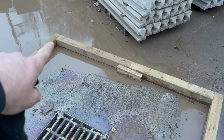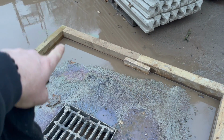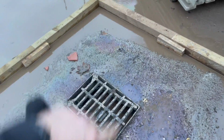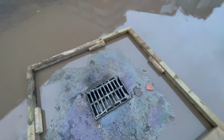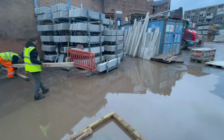And what we're doing, we're going to lift this out once it's been concreted. Then we're going to channel down there with tarmac. So only this section here with tarmac. Because in the comments, you all mentioned about the stillages sinking into the tarmac. Yes, you're right. They will sink in.